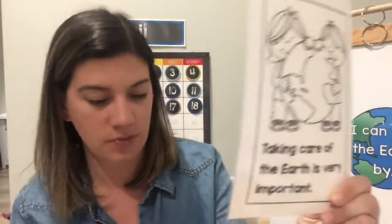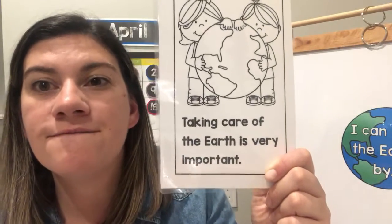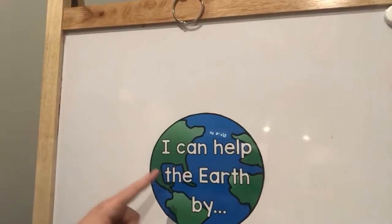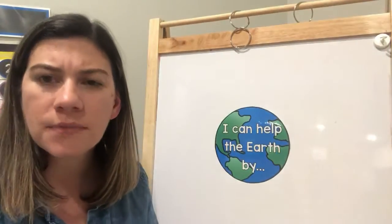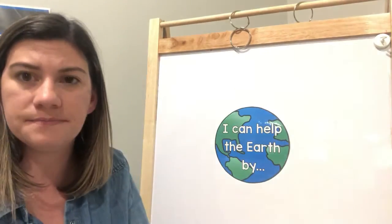So, taking care of the earth is very important, and we're going to figure out why or how you can take care of the earth. Do you see the earth here? It says, I can help the earth by. How can you help the earth? We talked about a lot of different things, but let's figure out some different things.